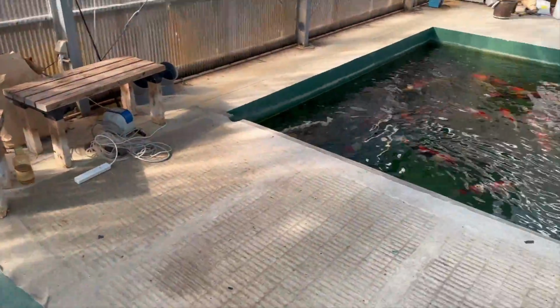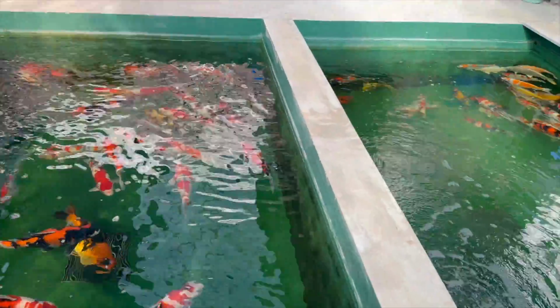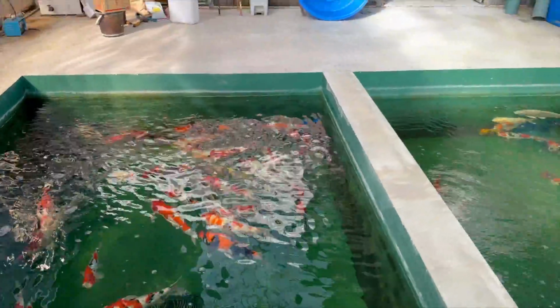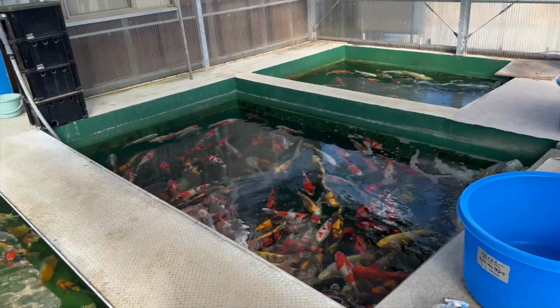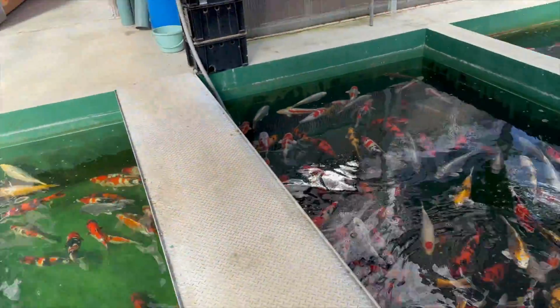And then in here, you've got some Sansai. Again, these are really good for us dealers to buy. Especially the fish from Miyatora, they always stay nice. They're always good fish. They're always healthy. So we'll bring them back to the shop, quarantine them, and they'll look $1 million in our main show pond. All these.